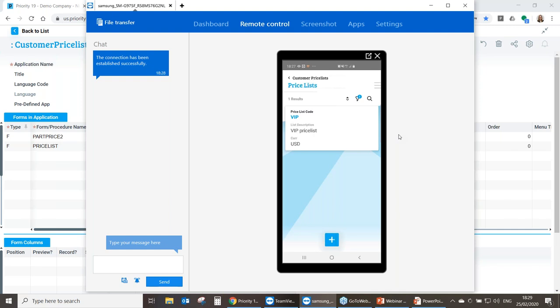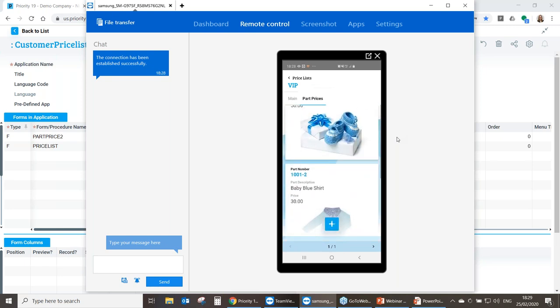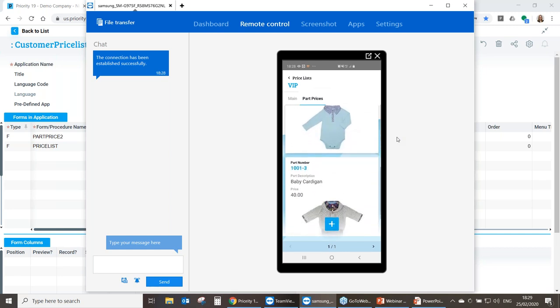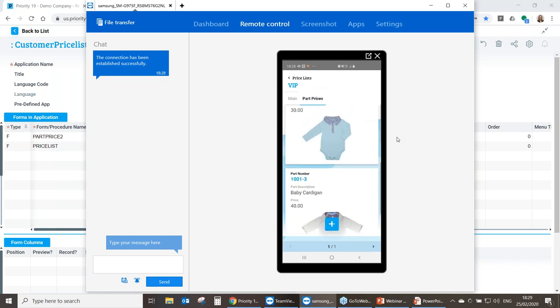You can see here the preview view, where I asked only for the price list code, the description, and the currency. But when I enter the price list, I can see more details. And when I go to part prices, I can see all the parts in my price list with their price. Okay, exactly the fields I told the system that I want, which is very, very cool.